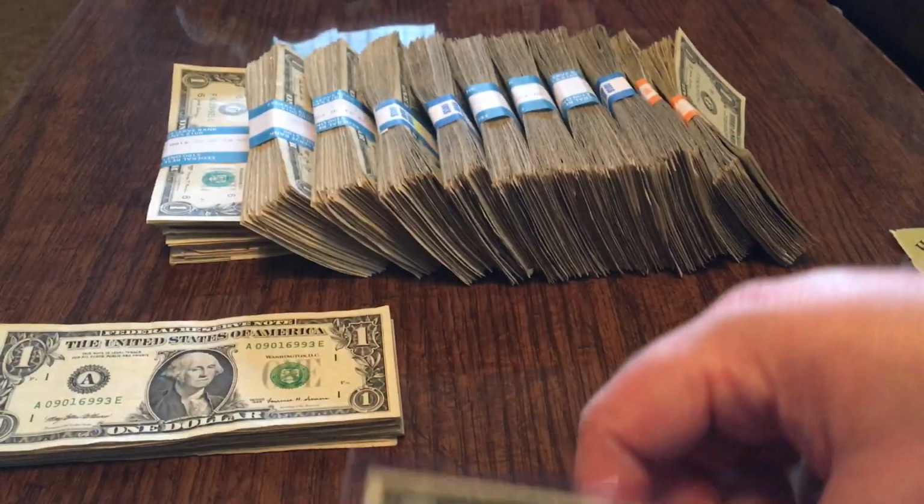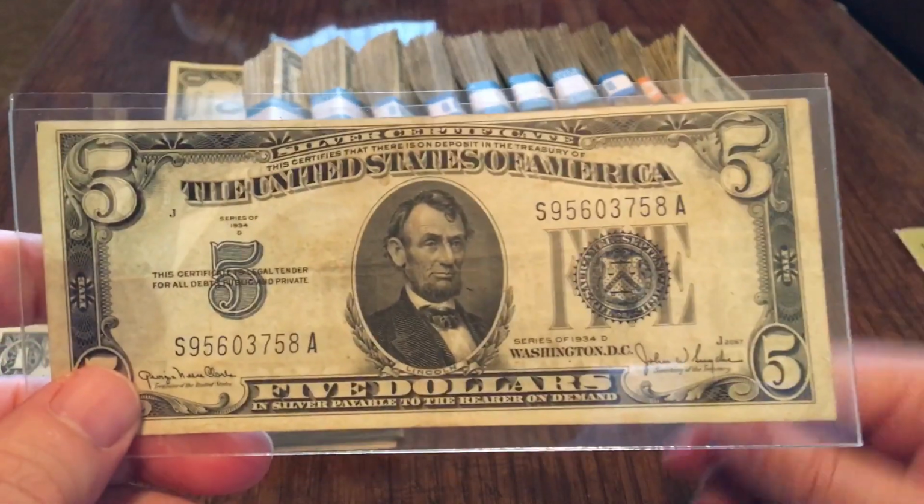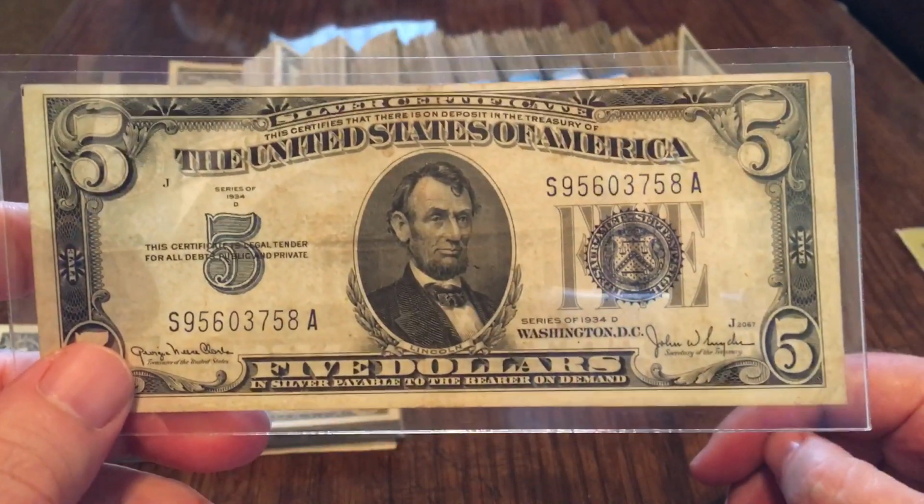So that's what I've got for you guys this week. This is the 1934 Series D $5 silver certificate.